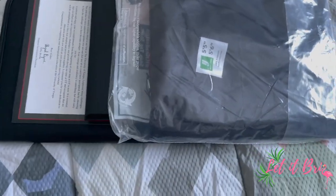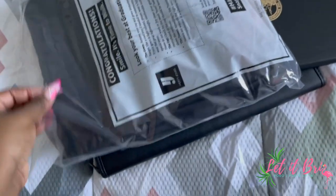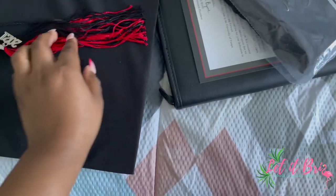All right guys, so I didn't get to show you guys when I was on campus picking it up, but here is my bag of stuff. I guess this is what the packaging looks like. All right, so first thing is my gown and the cap and the tassel. So this is the gown.